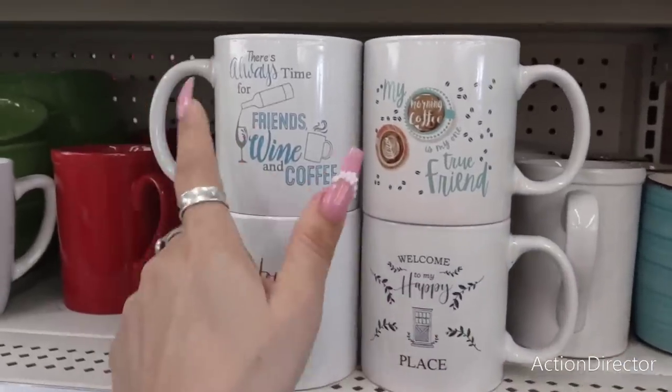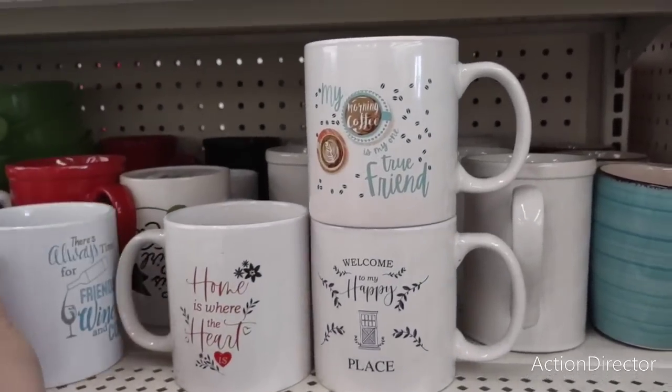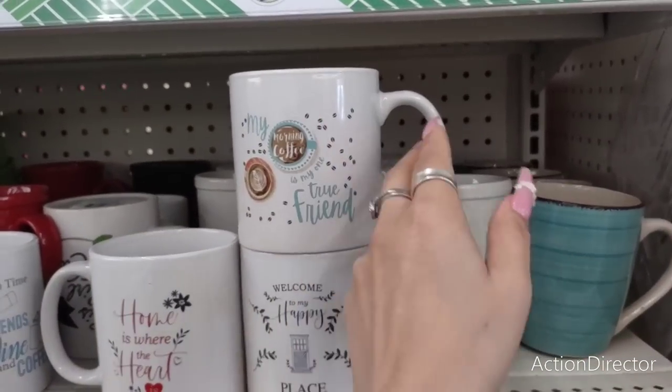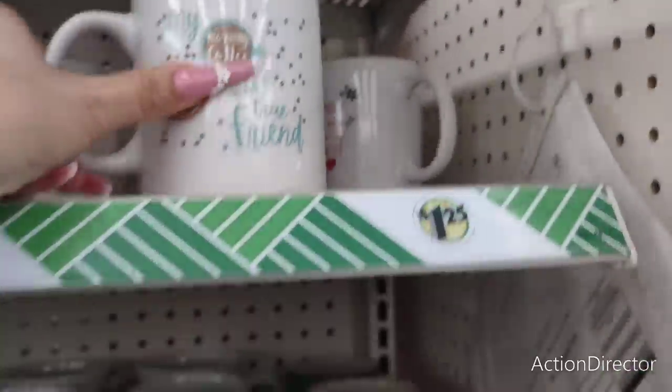Really cute. There's always time for friends, wine, and coffee. It's double-sided. I always like double-sided mugs. Then my morning coffee is my one true friend. Oh yeah. You guys, I'm a grouch when I don't get my coffee. Double-sided, loving it. Love the whole look.